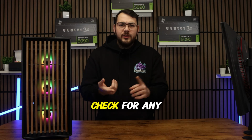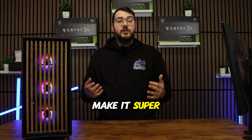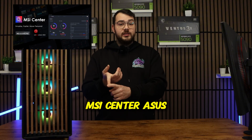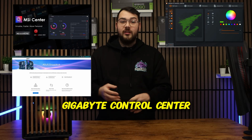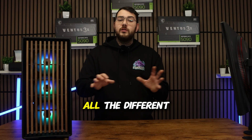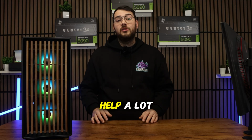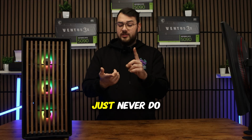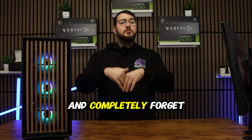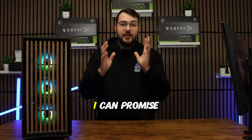After that's done, check for any chipset or motherboard drivers. Most modern motherboards make it super easy now. MSI has MSI Center, Asus has Asus Driver Hub, and Gigabyte has Gigabyte Control Center. Inside these softwares, you can download all the different drivers for your motherboard and your chipset. Make sure you do that, it'll help a lot. This is the stuff that most people forget and completely miss. They either never do it or they do it one time and completely forget about it. Try to do drivers and it'll improve your system, I can promise you.